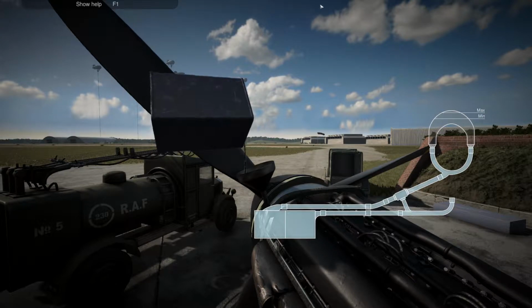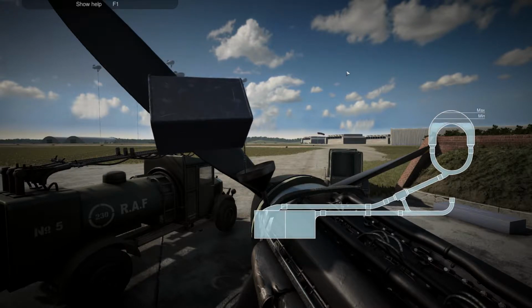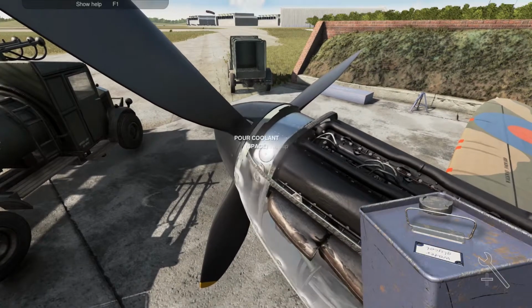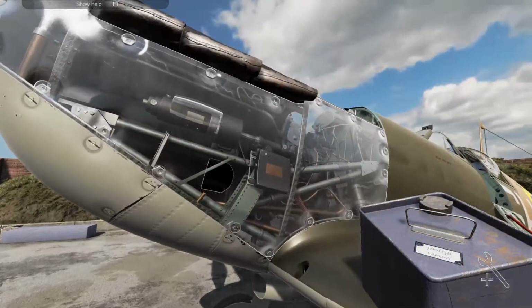Oh, look at it just gooping out of there. That's some old school World War II coolant right there. You thought it just looked that way because it's old? No, that's just how it looked back then. That wasn't so bad. Now we just put that back on. Look at, we can do all this while holding the thing too.